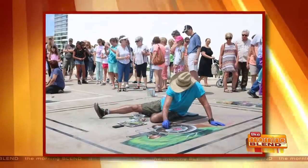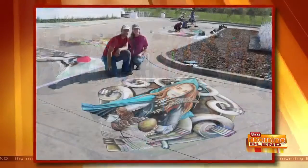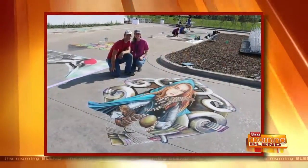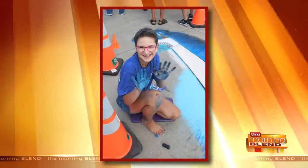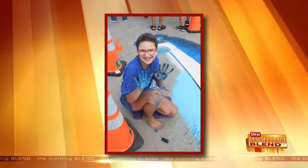Look at that. Oh, that's so wild. Some of it looks really real. The 3D stuff is amazing, and it's interactive. Yeah, so neat. Several of them create works where you can interact with them and take photos, and it looks right like it's coming out of the ground.